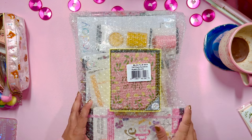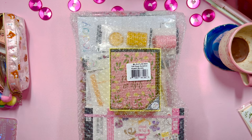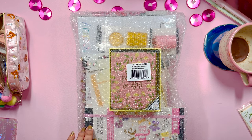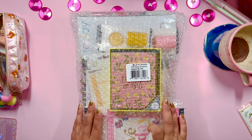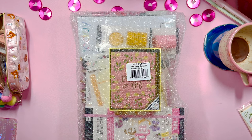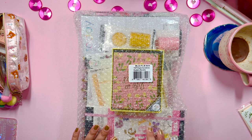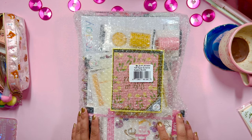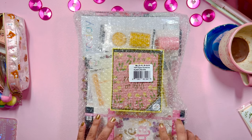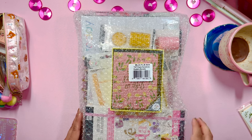Here with the last unboxing of the three mystery bundles from the Happy Planner. Yes, I got all three mystery bundles during the Cyber Monday sale with the Happy Planner. I'm a bit of a sucker for a mystery bundle. I think it's so fun to open it up and it just exposes you to a bunch of goodies that maybe you wouldn't have picked up by yourself. So it's nice to just get a random burst of Happy Planner stuff. And a lot of it is stuff I don't usually have, which is saying something because I do have a lot of Happy Planner stuff.